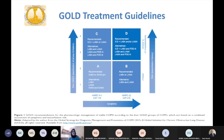So this is the GOLD treatment guideline. I think earlier Jackie showed the other slide which had the diagnostic in there as well. I tend to find GOLD a little bit more confusing, and the NCL do recommend going via the NICE guideline. So I will focus a bit more on NICE, but just to talk you through this, GOLD uses symptoms and number of exacerbations and hospitalizations to help determine what kind of treatment you would use. Looking at box A, this is somebody who has few symptoms and no exacerbations, and you would start them off with a simple bronchodilator. It could be a short-acting one or a long-acting one. They don't specify.